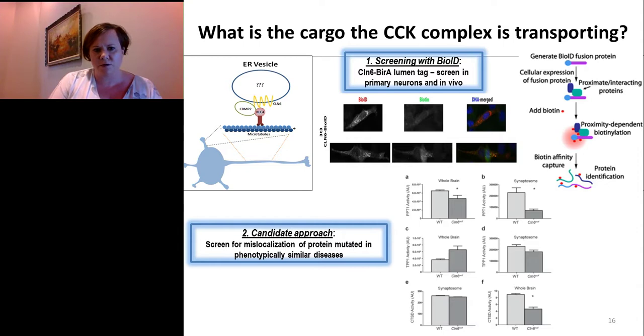One of the ways that we're looking at this is to use a technique called BioID. This is a technology where a promiscuous biotin ligase is fused to our CLN6. In this case, we're putting it on the C terminus, the end of that yellow squiggly CLN6 protein, so that it would be tagging any proteins that are luminal to these ER tracker positive vesicles, so that we'd be able to tag cargo and look at that protein localization.